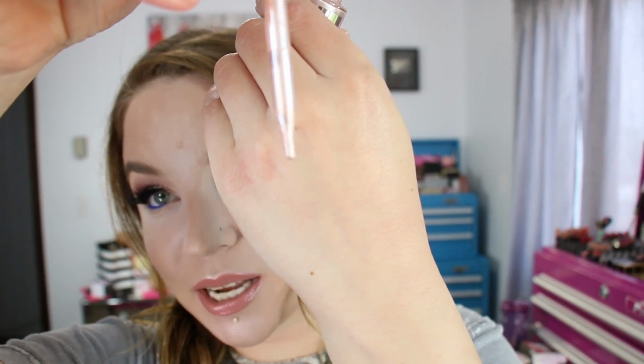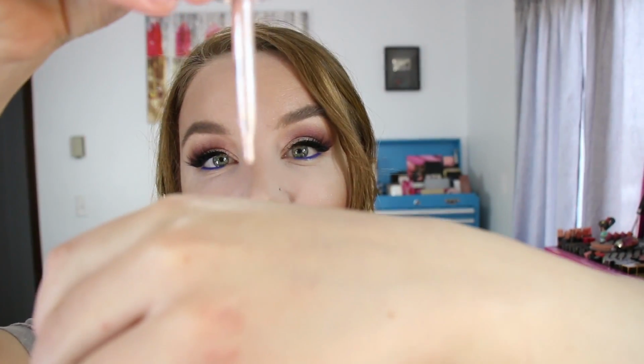This next product is new from Cover FX, and it's the Custom Enhancer Drops. I believe there are 4 shades of this available, and I purchased the one in Celestial, and it comes in the little dropper box. There's a half ounce in here, 15 milliliters. And this is like heavy metal. This is really a metallic type of product. Let's get some on right here.